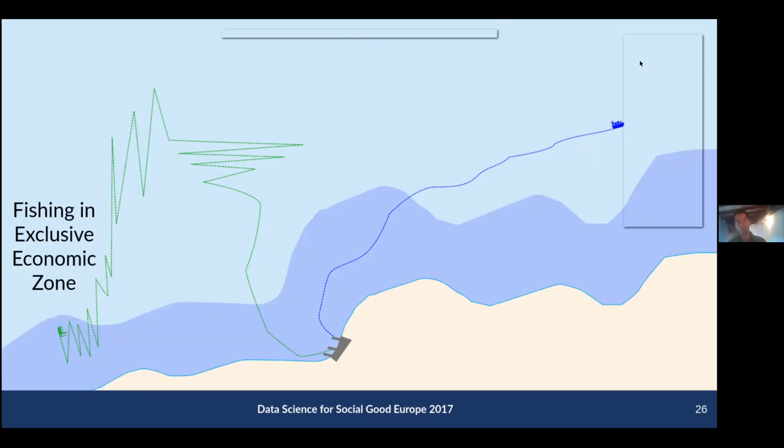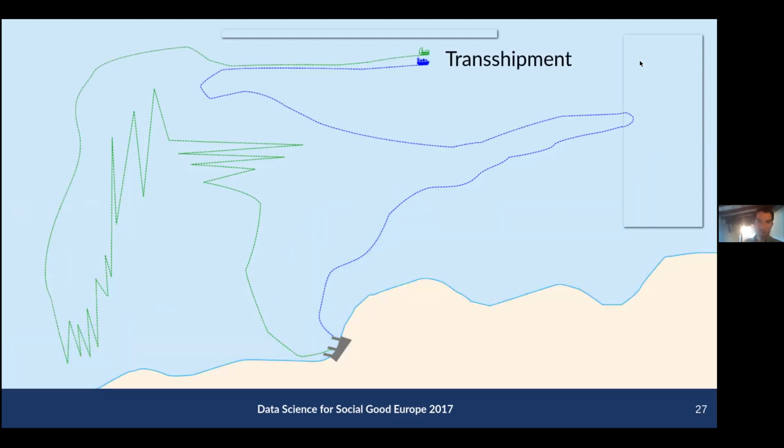So we also looked at when a vessel is fishing in the exclusive economic zone of a nation which it's not registered to. Each country has a 200-kilometer boundary which they're allowed to fish in. And so we look for vessels that were fishing in other exclusive economic zones from those which they were registered to. We also look for behavior like transshipment, which is, as I mentioned, the offloading of cargo, which often happens far out at sea and is a big problem, so that vessels can underdeclare their catch.